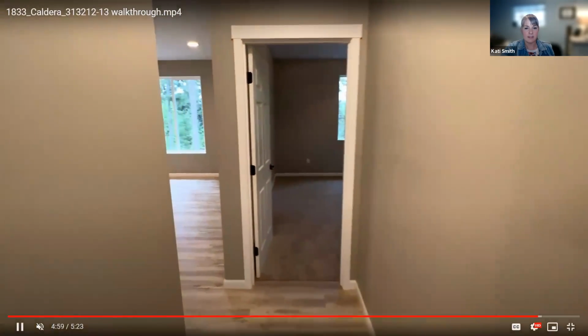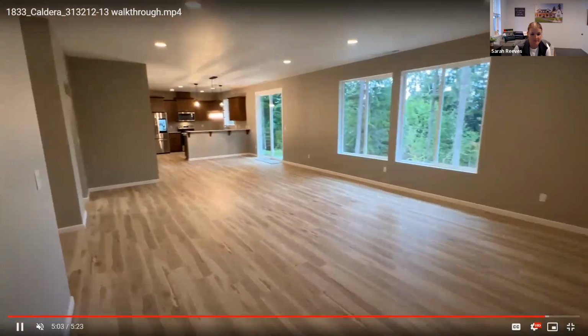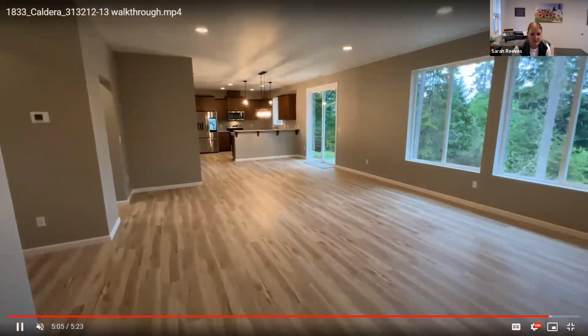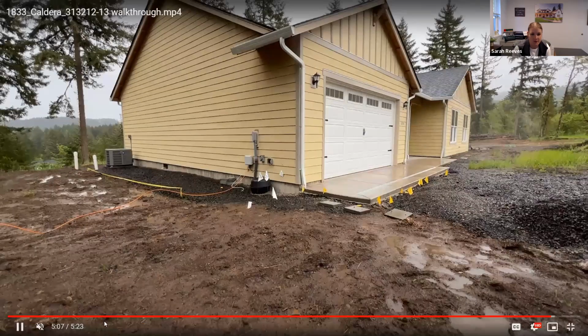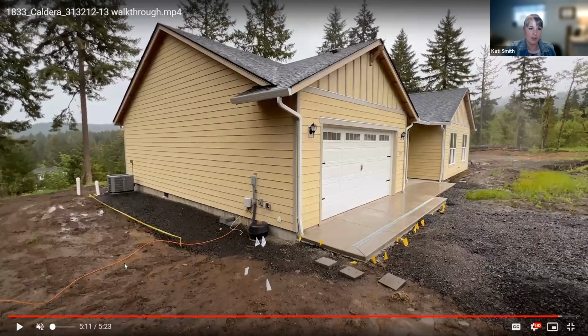The trim looks really good. It does look really good. Such a big space. I love the great room on this plan. It's so big. I agree. And you're exactly right with all those windows facing that view out back.